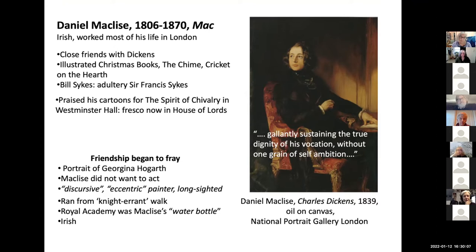In 1840, Dickens asked Maclise to, quote, "join me on a great London back slums kind of walk, seeking adventures in knight-errant style." Dickens liked to take long walks, as you know, late at night. Maclise found the sights and smells of crowded dwellings and of impoverished people more than he could bear and retired feeling ill.